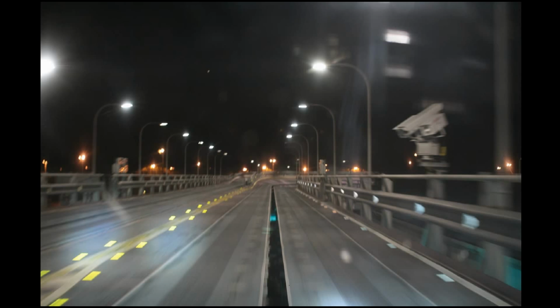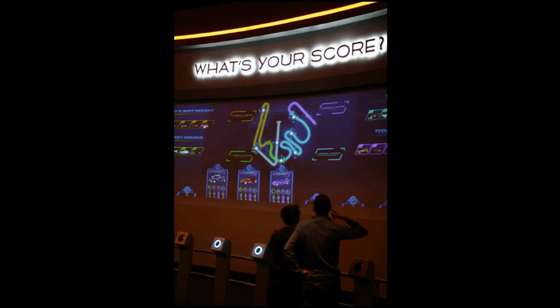And this part is the same as it's always been. No changes there. Now, after you get off the ride, though, there are a bunch of changes in the post-show area. You come first to this What's Your Score screen, and lots of RFID scanners invite you to scan the car, which you still have.